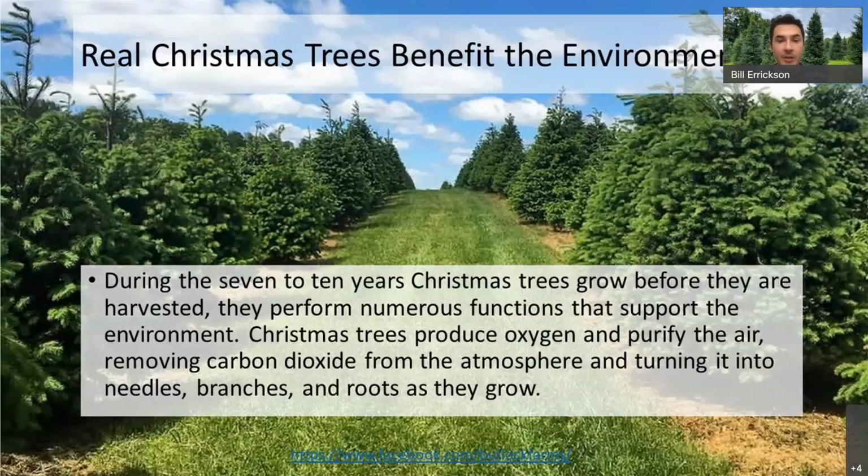If we look at this picture, we can see trees growing. We can see the soil is covered. So there's no bare exposed soil for erosion. We have grassed walkways, and the trees' roots are helping to stabilize the soil. They help to clean the air.